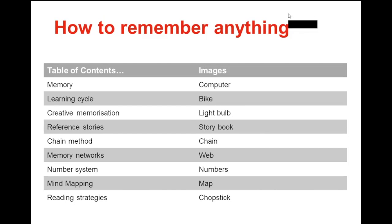And each picture represents a word. So the computer, that's about memory. The bike, that's about what we call the learning cycle. The light bulb represents creativity. That's about creative memorization. Then you've got a book which references reference stories, and so on and so on. So each picture represents a word.